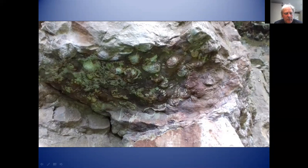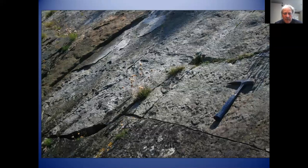These are about the size of your fist, and they're in life position. And so you see the density at which these organisms used to live. And there are several layers of these within this limestone. Not the only fossils in the Carboniferous.